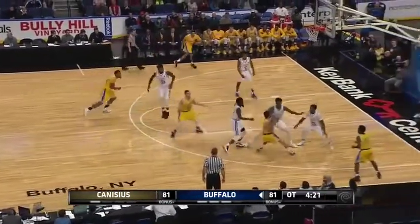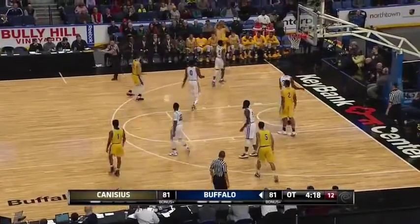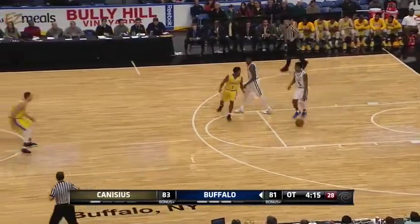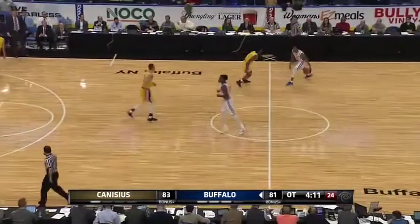The lefty sets and he puts it up. That first one, right? So Canisius now back up to 71% from the line for the game, but UB still shooting at 75%. They need this one. They get it. Four for Perkins.